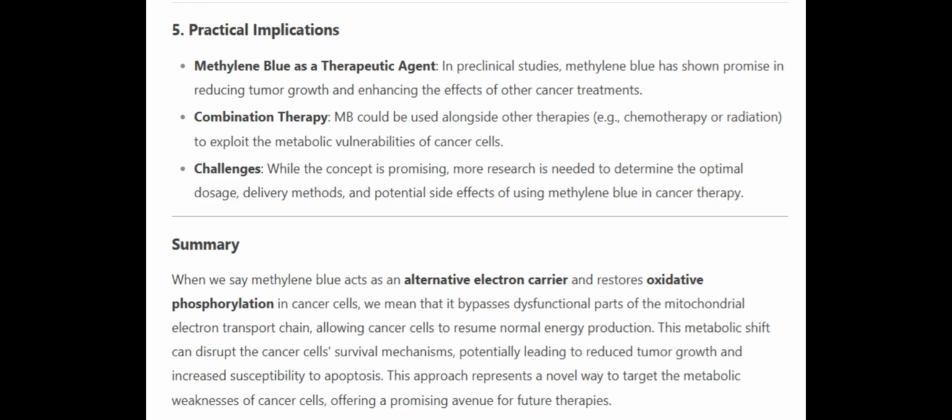Summary. When we say methylene blue acts as an alternative electron carrier and restores oxidative phosphorylation in cancer cells, we mean that it bypasses dysfunctional parts of the mitochondrial electron transport chain, allowing cancer cells to resume normal energy production. This metabolic shift can disrupt the cancer cell's survival mechanisms, potentially leading to reduced tumor growth and increased susceptibility to apoptosis. This approach represents a novel way to target the metabolic weaknesses of cancer cells, offering a promising avenue for future therapies.